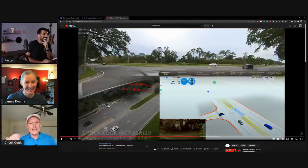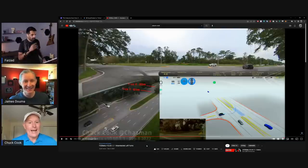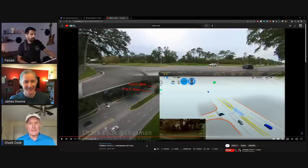So these are pacification type of additions to the UI. And I get that. And I understand that. Believe me, but it helps at this point.